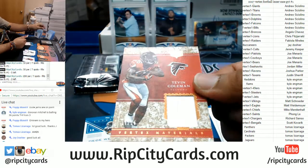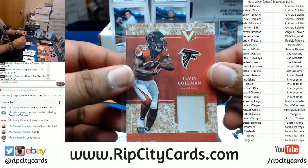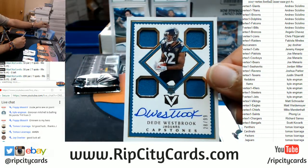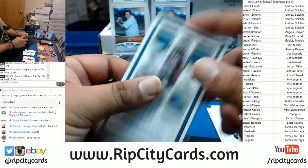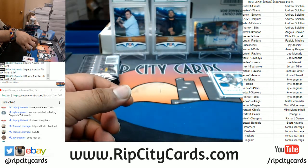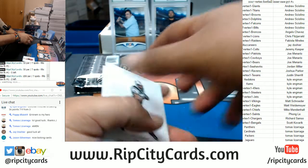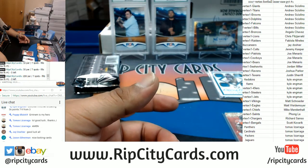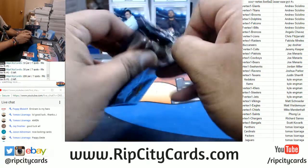For the Falcons, a relic to 25, Tevin Coleman. And a Dede Westbrook quad auto, on card, to 99 for the Jags. Definitely nice looking cards. You guys know me, or if you don't, I'm going to tell you that I absolutely love the simple design. It's just classy. It's just classy.